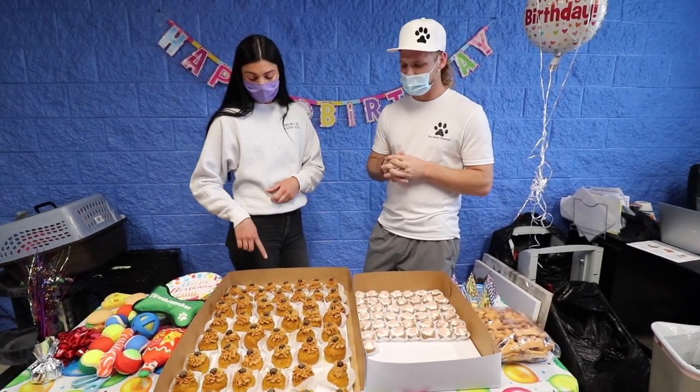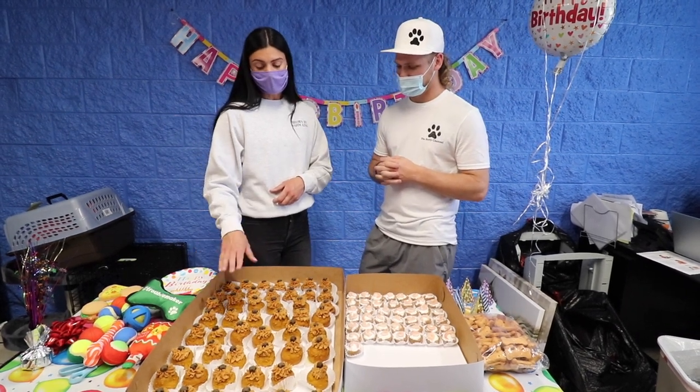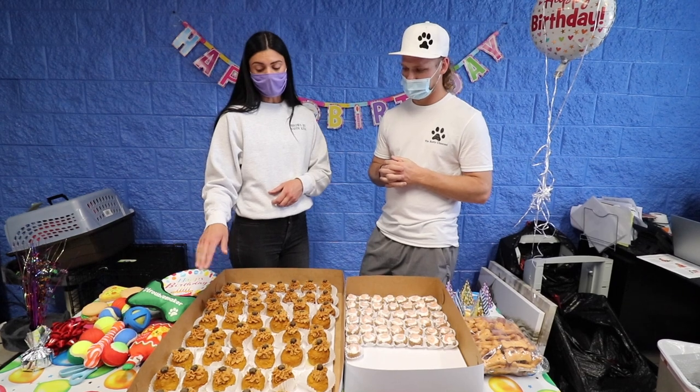Okay, so we got grain-free, and those ones are apples and bananas and peanut butter. And then we have just a normal cupcake. They have wheat, flour, peanut butter, and pumpkin.